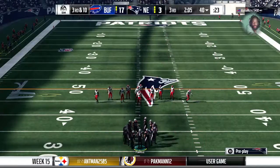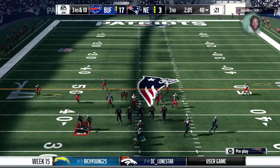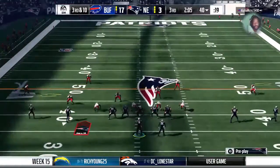They understood coming in that he was a big-time receiver. New England on third down. It's been a problem. Just 1 for 7 thus far. This is 3rd and 10.